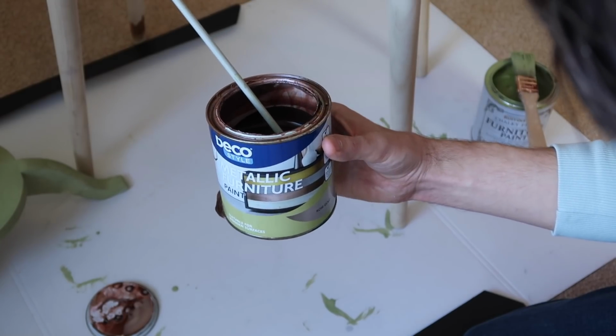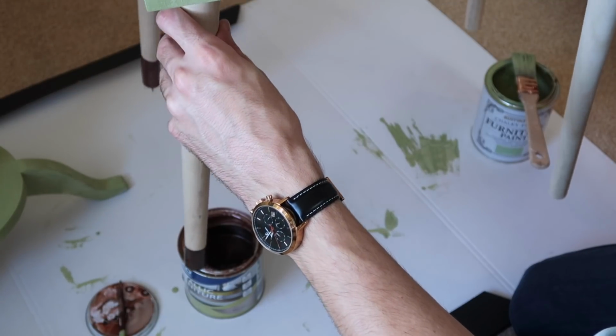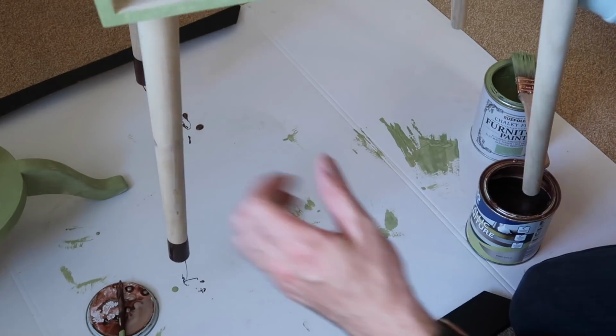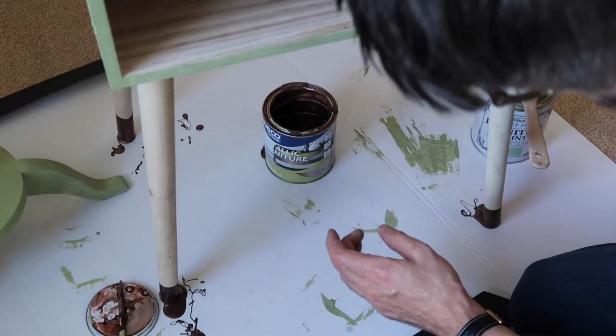And one of the legs had got stained, so I thought a solution to that would be to dip each of the legs into this copper paint. I think this paint came from Aldi, and yeah, interesting technique, but it seemed to do the job.